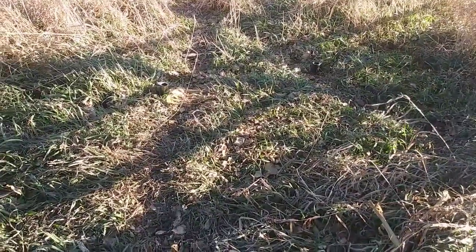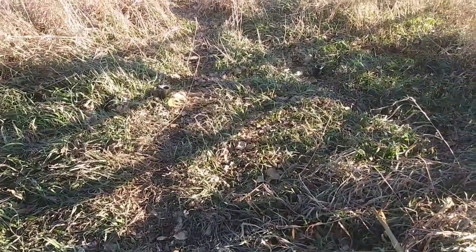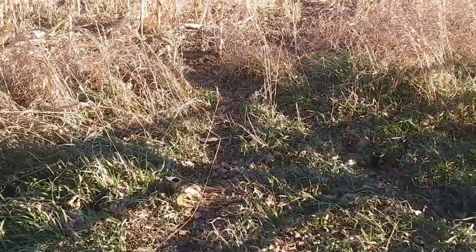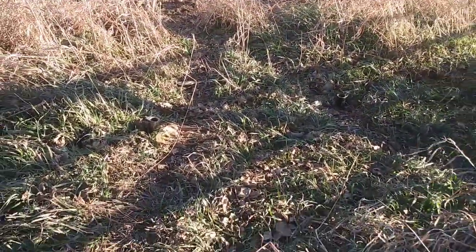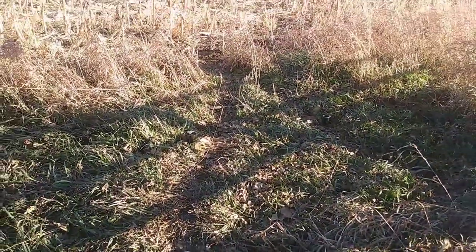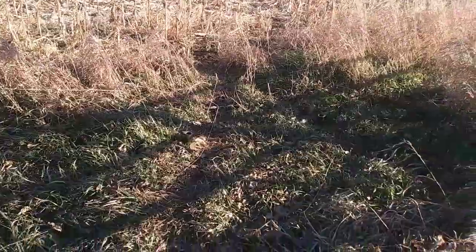Alright guys, so setting up some fence line for a farmer. Might as well thin out his coon while I'm here. Trying to thin out some coyote, and that'll be a little easier on his corn hopefully next season.